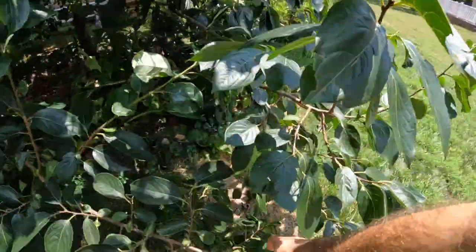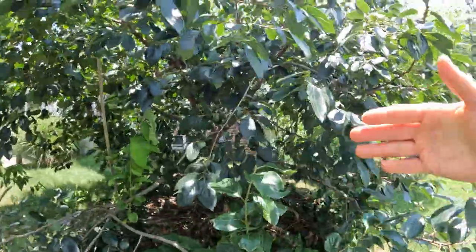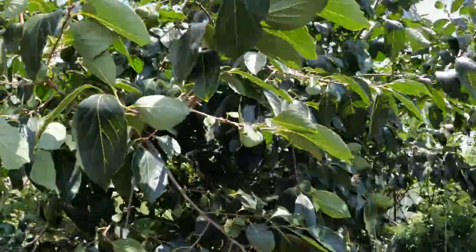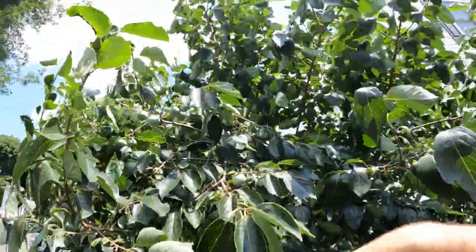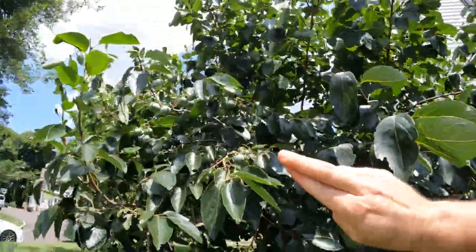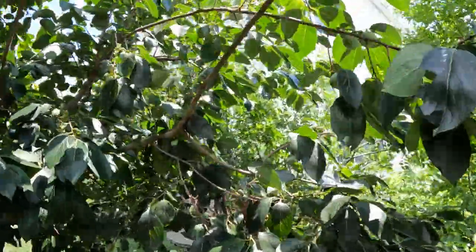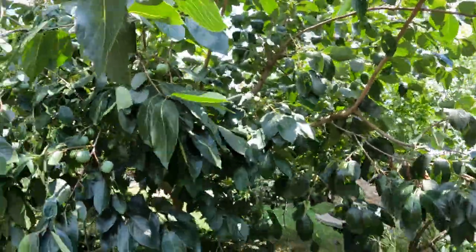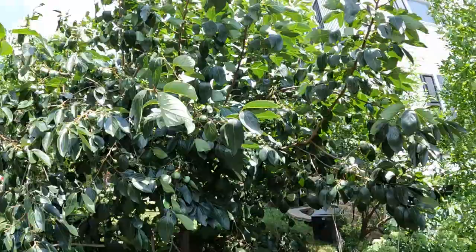So if it has a branch lower down here on the tree, I kept it. But for the most part, I removed a lot of the growth. And that's just to try to help the tree get more photosynthesis and more light to these fruits, and kind of crossing my fingers in hopes that the tree will not reject these fruits. And I think it's probably just in general a better use of the tree's energy.